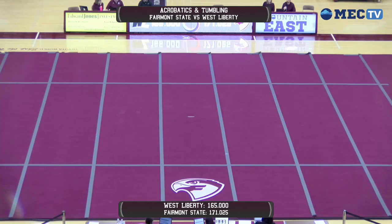This also was the mental health awareness meet. And Maggie Gigliotti, number 26, is actually president of that organization here on Fairmont State's campus, which I think is a great thing to incorporate. They call it the hidden opponent, something very important, something that needs to be talked about more in athletics, and it's so great to see Fairmont bringing attention to that.